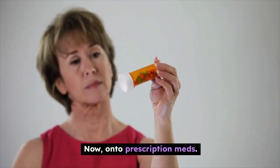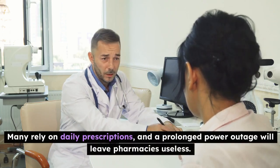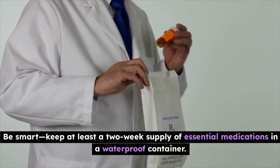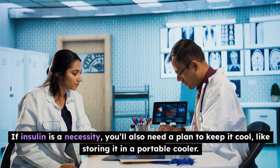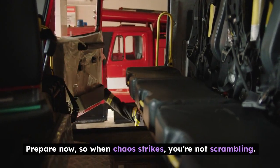Now, on to prescription meds. Many rely on daily prescriptions, and a prolonged power outage will leave pharmacies useless. Be smart, keep at least a 2-week supply of essential medications in a waterproof container. If insulin is a necessity, you'll also need a plan to keep it cool, like storing it in a portable cooler. Prepare now, so when chaos strikes, you're not scrambling.